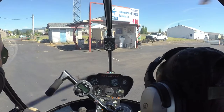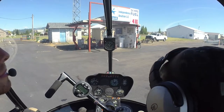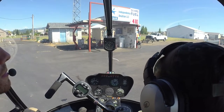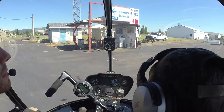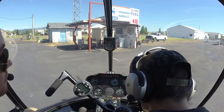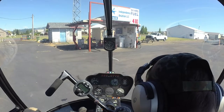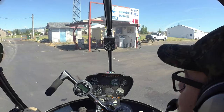Copy, pull down, landing light off. Pipeline close. See if we can reach him from this side of the airport.